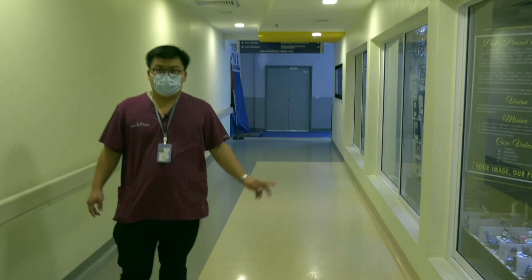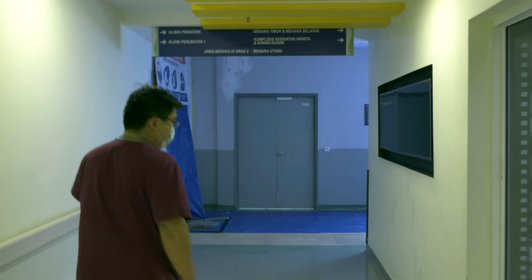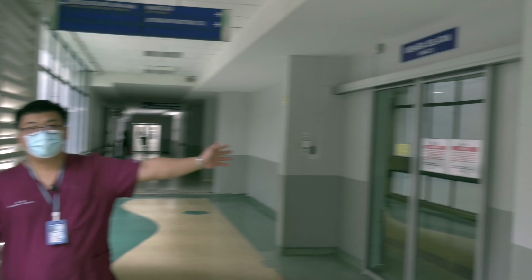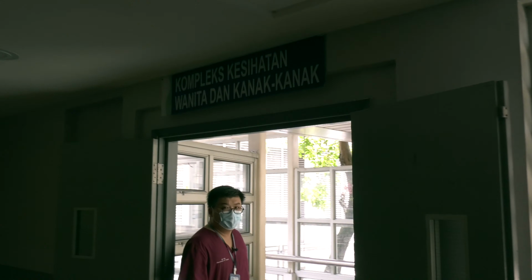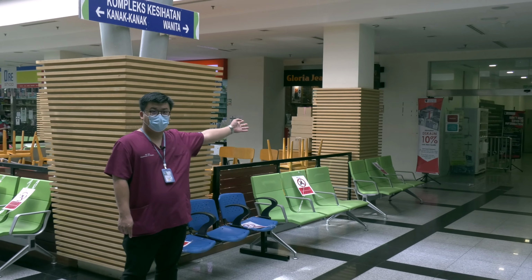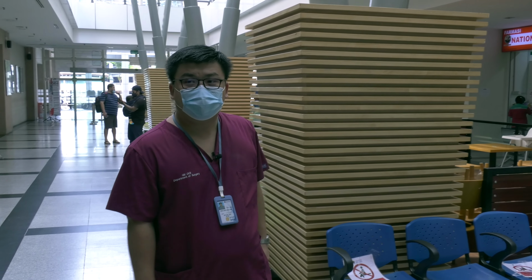Next, I will bring you all to the KWKK building, where the pediatric department and also the obstetric department are situated. This is to the CICU, cardiology ICU. This is the corridor leading us to the KWKK building. So we are now in the KWKK building. On my left side is towards the obstetric department and labor room. And my right side is towards the pediatric department, which consists of pediatric medical and also pediatric surgical departments. And on the ground floor here, you can get your food. There's a cafe and also a pharmacy, National Pharmacy.